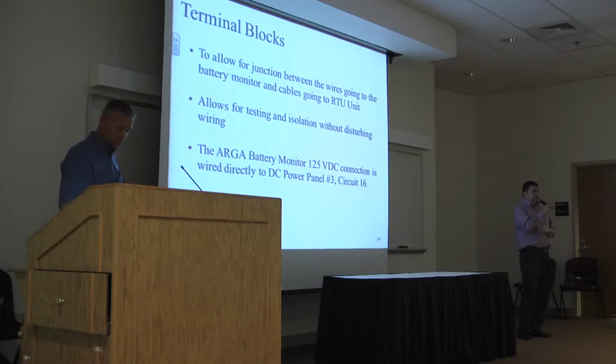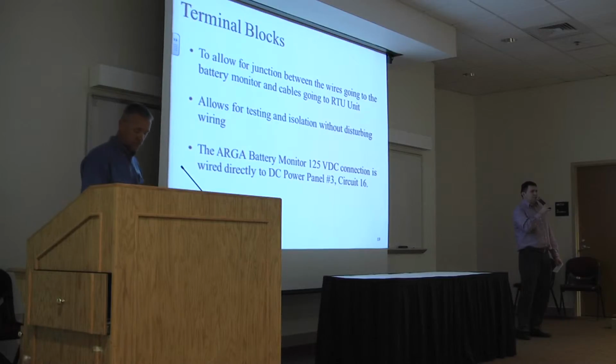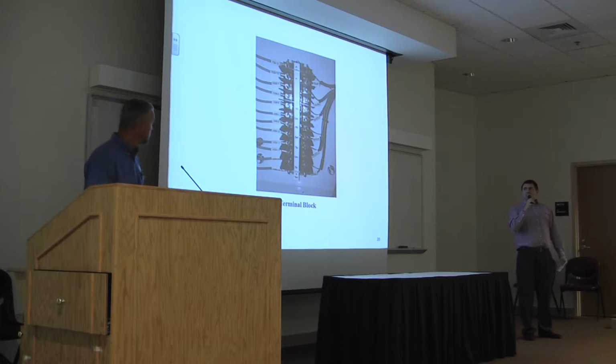The terminal blocks were used to allow for junctions going to the device, and the communication cables going back to the remote terminal unit. It allowed for testing and isolation without disturbing any wiring. The main power was connected straight back to the device because it was in close proximity and there was no communication necessary. Here's a picture of the installed terminal strip. It's installed in the back of the Hoffman panel backplate. On one side is single conductor number 12 wires going back to the device. On the other side is the communication cables going back to the remote terminal unit.